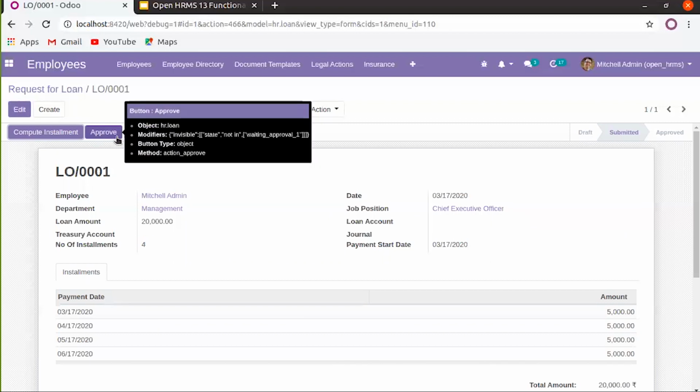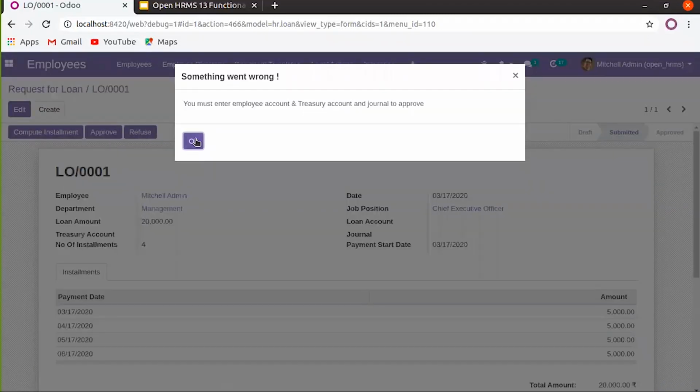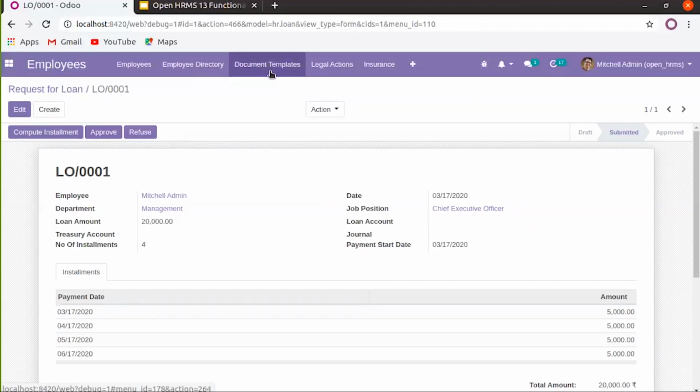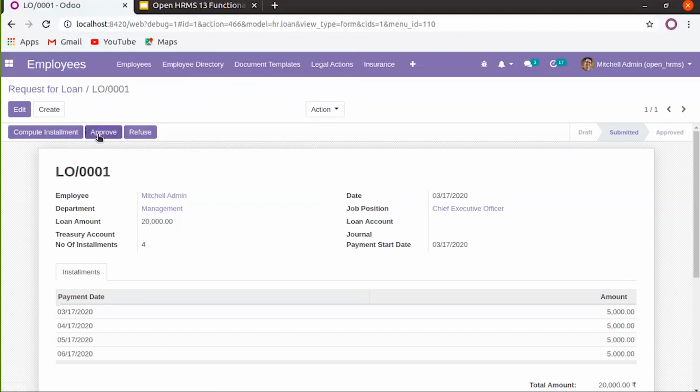So normally if an employee is submitting for a loan, then the HR manager can approve the same. So I haven't added the accounting journals here, that's why. So in settings we will be adding it, and we will be checking on this one.